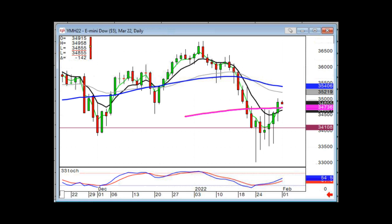Option expirations are usually on a Friday, and the monthly options expire on the third Friday of the month. And then you've got your weekly options, which all expire on Fridays.